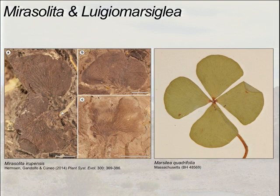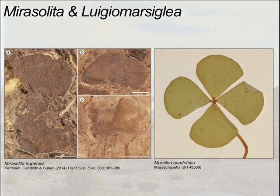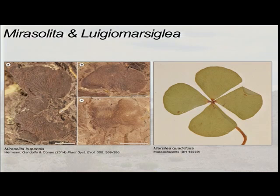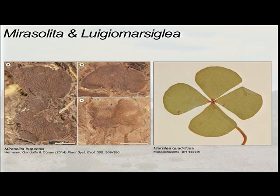The difference is we've only been able to find 2 leaflets per leaf. And also, the leaflets in this case have long stalks and are kind of cordate or heart-shaped at the base, whereas with modern Marsilea, they're wedge-shaped and there isn't really a long stalk. So we decided to put this in a separate genus.